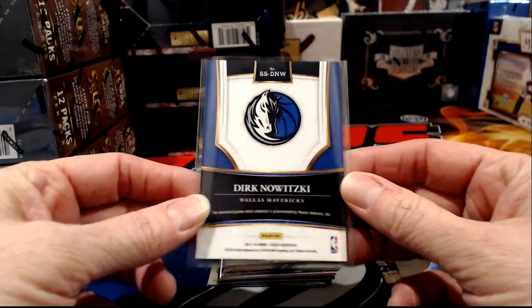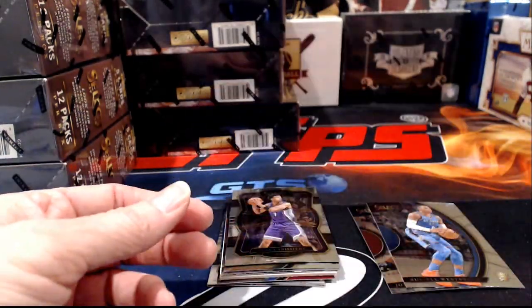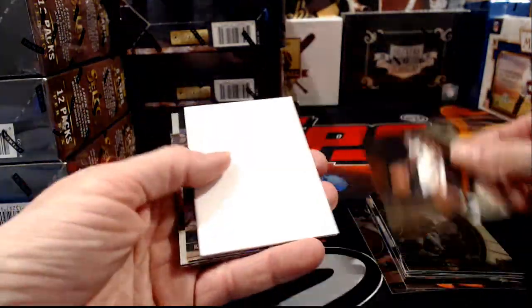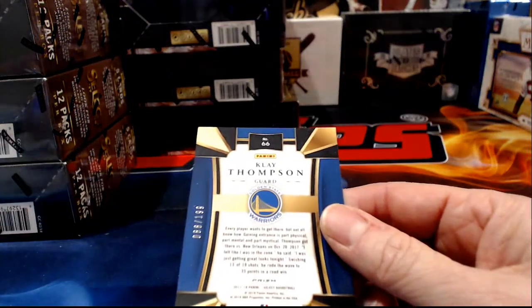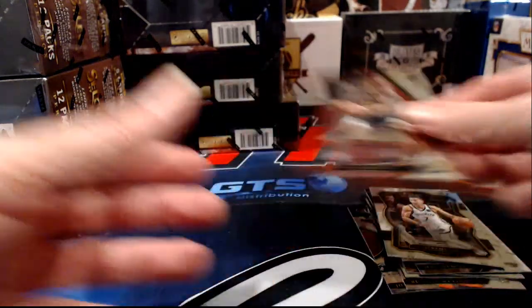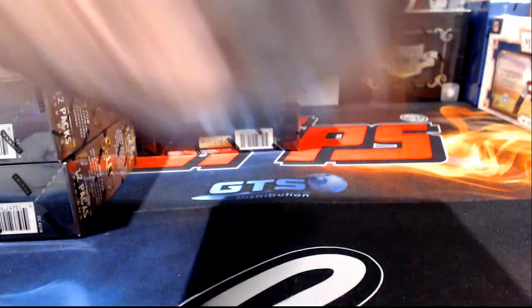Dirk Nowitzki for the Mavericks. That is a relic hit. And that was our third hit out of this box. This will be numbered. Klay Thompson to 199 for the Warriors. And that is box 1 locked and loaded.